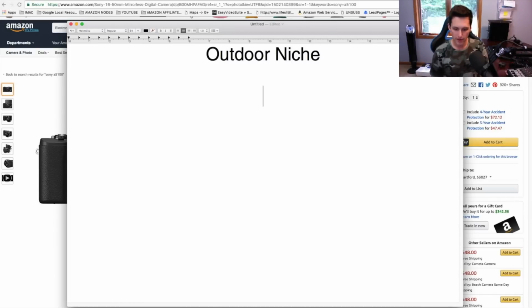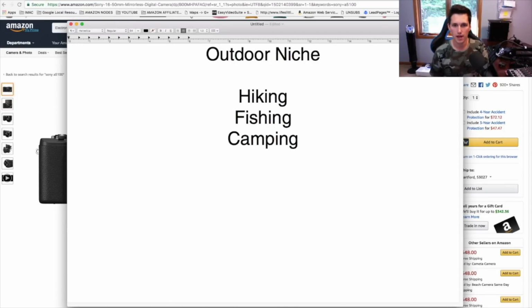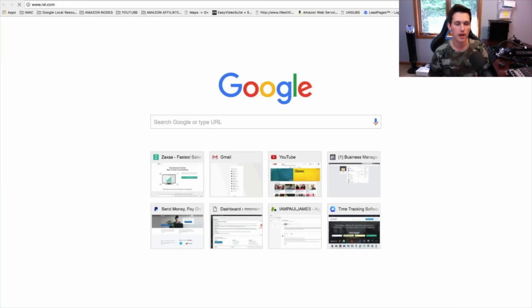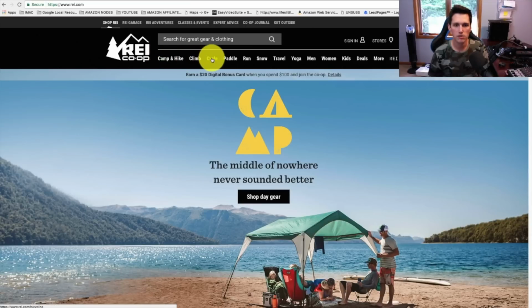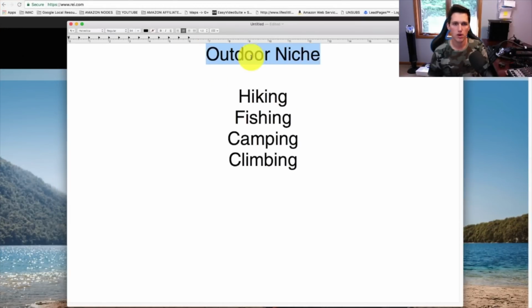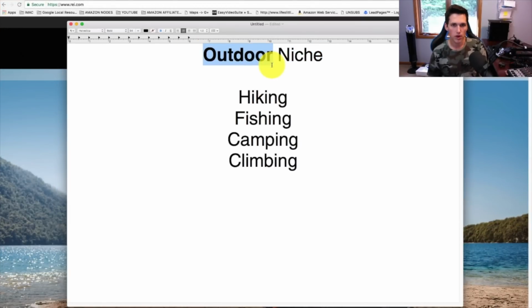Now, we've got a lot of verticals here to work with. We've got hiking, fishing, camping, climbing, right? So we've got all these different things. And if I wasn't sure, I could go to an outdoor website, like, for example, REI. I could look at the different categories: climb, cycle, paddle, run, right? These are all different subcategories that would be much better to go after, rather than building an authority site just about outdoor. Creating an authority site would be just going after outdoor, but I'm going to go niche specific.